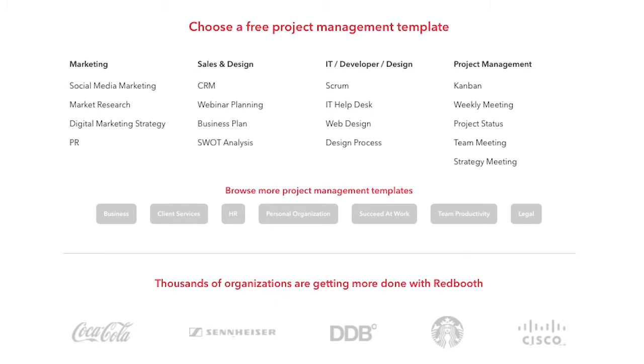This is the Redbooth template library, and it's home to a number of project templates that you can save to your own workspace, and then you can begin to customize them in just a few clicks. And this is the client services section of that library. And here is the client intake template. And what you can do is save this to your Redbooth workspace. It's just a few clicks, and it ports itself over to your Redbooth workspace, and then it's ready to work and customize in your actual account.